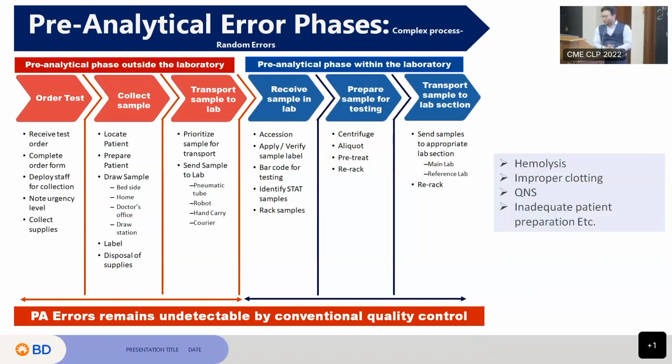Right. So after that, we go to the transport of the sample. It's very important because, you know, every laboratory has a pneumatic system for those things. There are different transport boxes, temperature control, all those things.